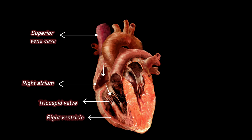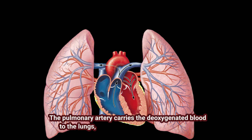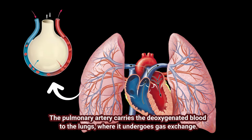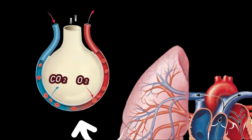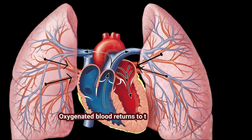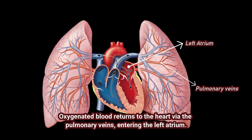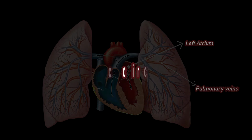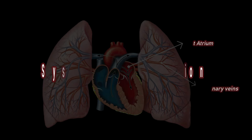The right ventricle contracts, pumping the deoxygenated blood through the pulmonary valve and into the pulmonary artery. The pulmonary artery carries the deoxygenated blood to the lungs, where it undergoes gas exchange. Carbon dioxide is removed, and oxygen is absorbed. Oxygenated blood returns to the heart via the pulmonary veins, entering the left atrium. From here starts the systemic circulation, the second part of the double circulation system.